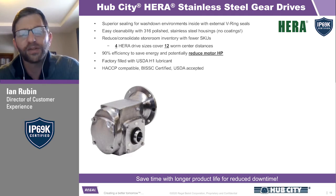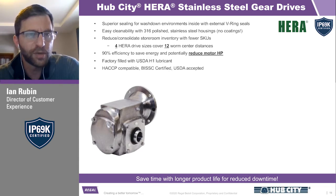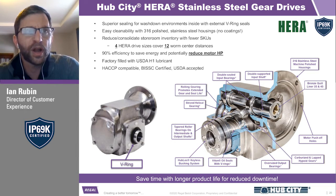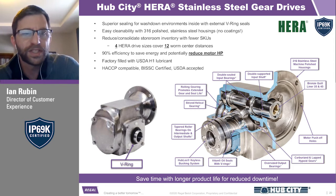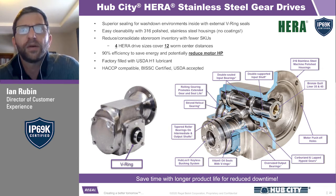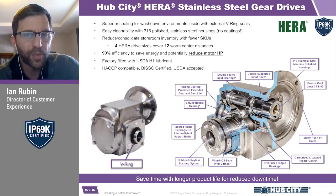And because of that, you're able to actually reduce your motor size in certain cases. So another savings, you could downsize your motor. It comes with factory filled food grade grease, and it is compatible with the industry standards for food processing. When you look at a cutaway of the product, you could see sealing is paramount. Among the features are Viton O-rings, oil seals with V-rings, and sealed bearings, extra things that are done to make sure we're keeping the contamination out of the product and away from the critical gears and critical bearings inside, and keeping the grease or the oil in the gearbox.